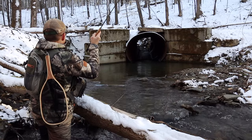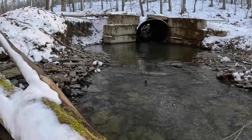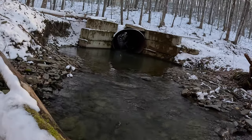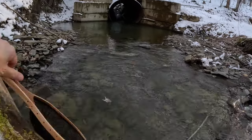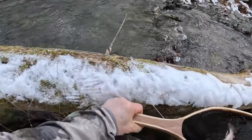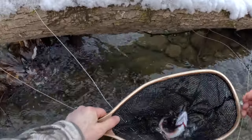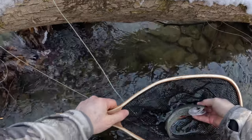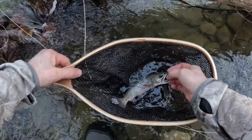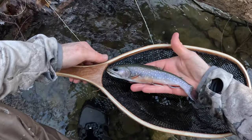There we go. He ate the nymph. That's a good fish. Oh man, where's my net? Oh baby. Oh, beautiful male. Nice. What a pool this is. Oh, look at this male with a big hook jaw. Oh yeah. What a payoff for a long day. What a payoff.